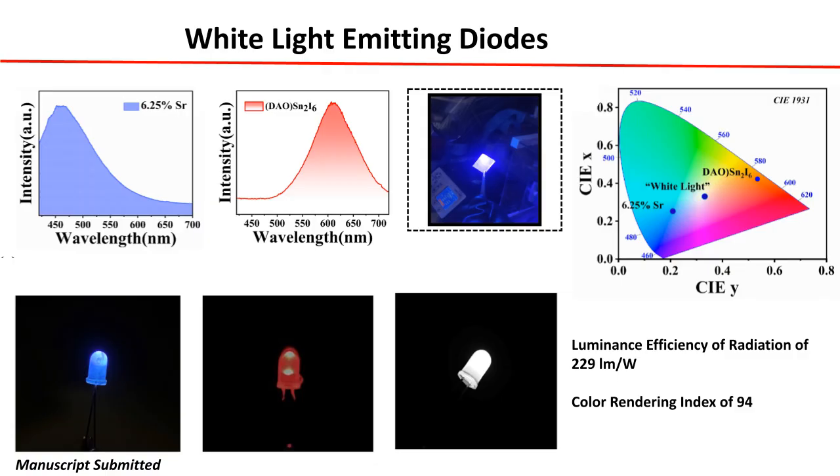and the good thing is that the luminous efficiency of the irradiation is also 229 lumens per watt, which is actually very high in comparison to any of the other reported materials for these lead-free perovskites. So by combining these two perovskites, we have achieved that.